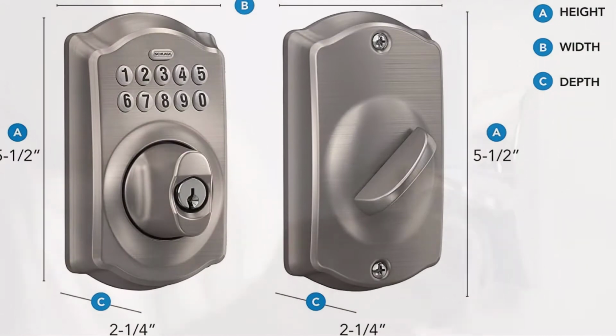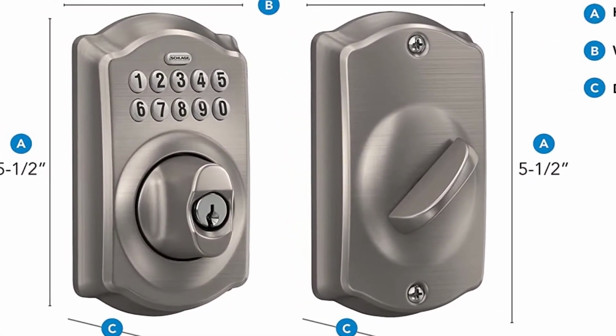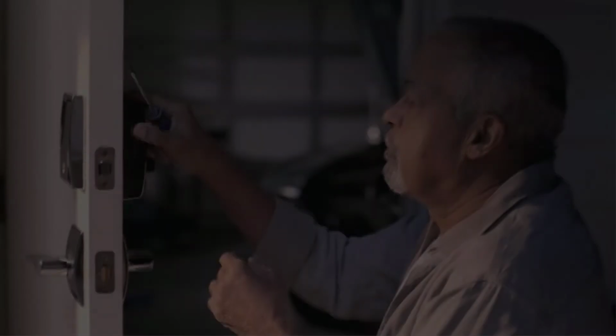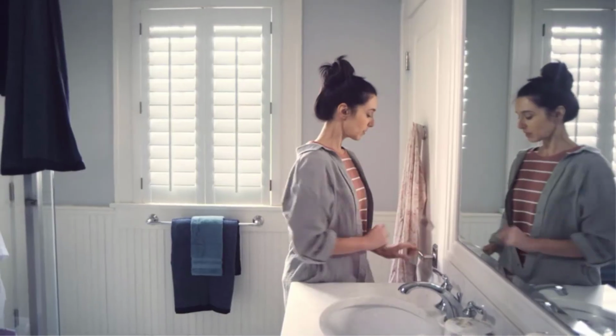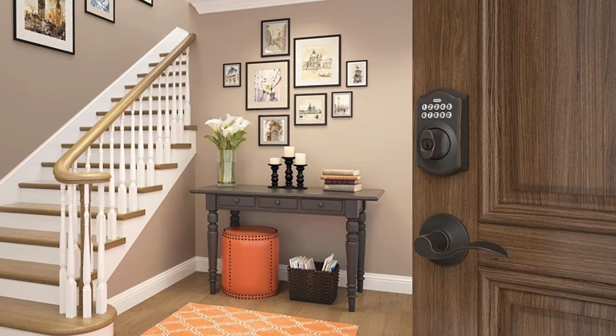Also, the numbers are silicone coated and backlit to ensure you can put in your codes even in the dark. And the locks come with a lifetime finish and mechanical warranty, as well as a 3-year warranty for electronics. In addition, the Schlage Keypad Deadbolt comes with 2 pre-programmed user access codes, but you can assign up to 19 codes for your loved ones and control the lock with an app.